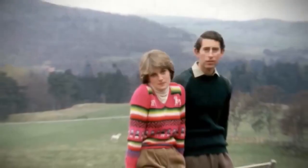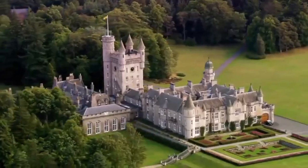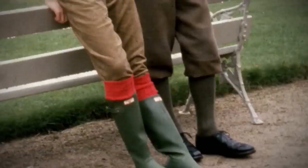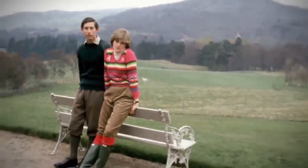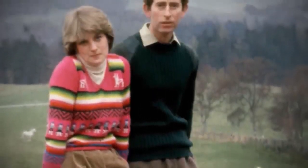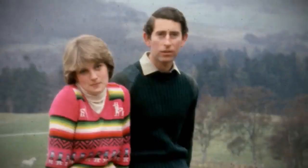Then, in September 1980, Prince Charles asked the Queen to invite his latest girlfriend, one Diana Spencer, to Balmoral for the weekend. A positive sign that this relationship was important to him. But for any potential wife or husband, there is a secret tradition that takes place at this royal palace. The Balmoral test, a pretty terrifying moment for any would-be royal girlfriend.